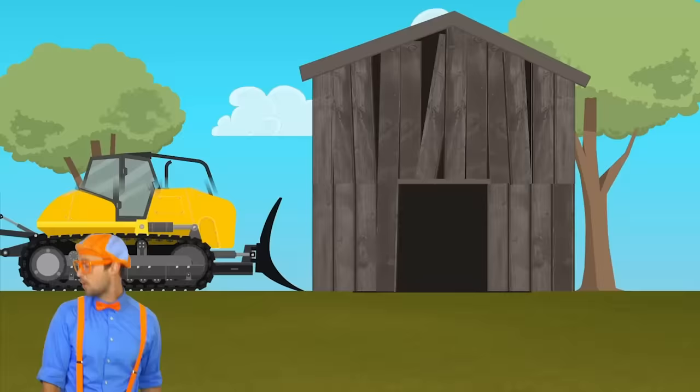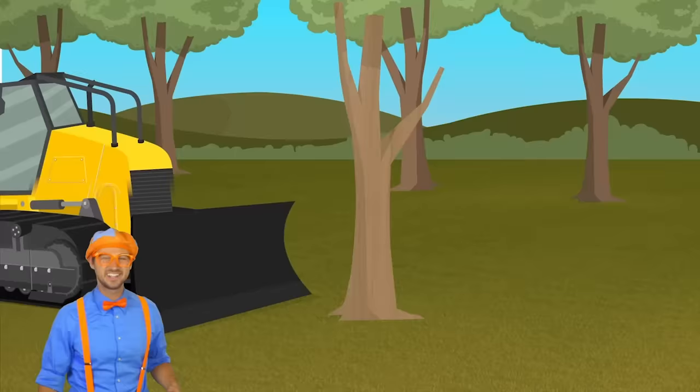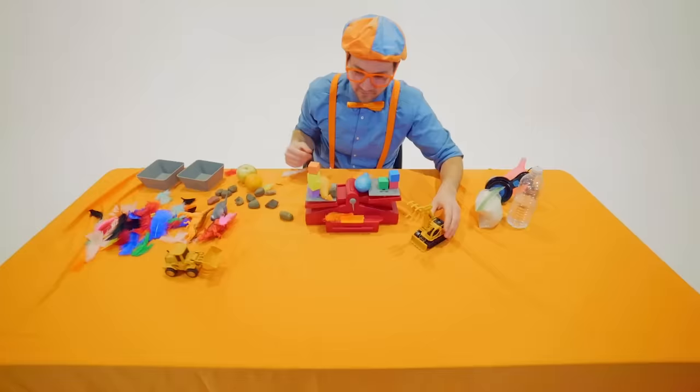Machine. Roll, roll on, bulldozer. Better move over, here comes the bulldozer. It's a yellow machine. Ring, ring!